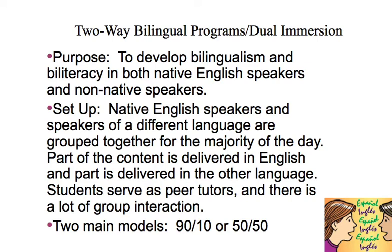These programs now have been around. They really started pretty much in the 80s. So we now have over 30 years of research that show how well students do in these programs. And the cool thing is that they now have merged into middle school and high schools.